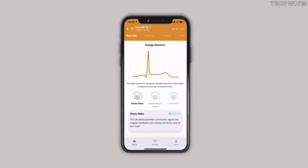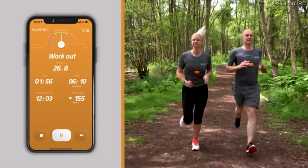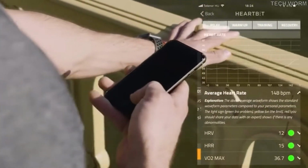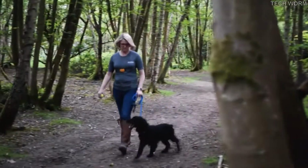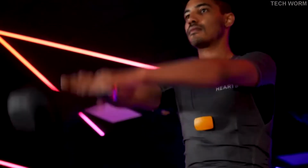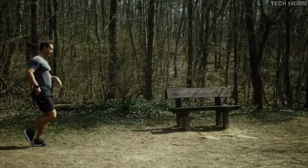track progress. Collect insights before, during, and after your workouts, and present them in an easy-to-read format that you can share with medical professionals. HEARTBIT is for men and for women, for dog walkers and marathon runners, for indoor and outdoor. HEARTBIT is for anyone that wants better insights into their heart, so they can take better care of it.